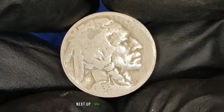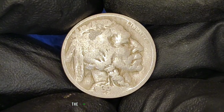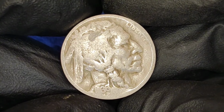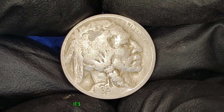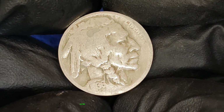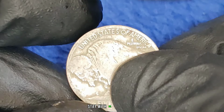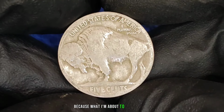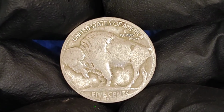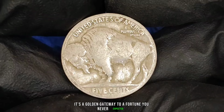Next up, we're diving deep into one of America's most treasured historical coins, the 1936 with D-Mint mark Buffalo nickel in fine condition. This isn't just any coin. It's a breathtaking relic of numismatic excellence, a silent treasure chest waiting to explode in value in today's auction market. Stay with me till the end, because what I'm about to reveal could quite literally change your life forever. This is not just a coin, it's a golden gateway to a fortune you never expected.